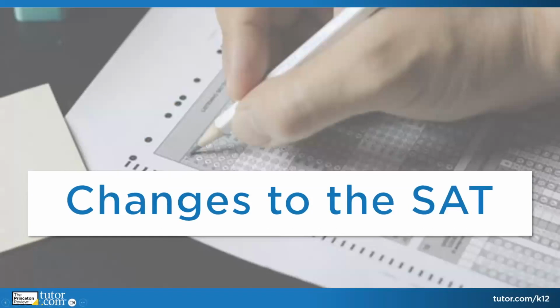So our first topic that we'd like to talk about tonight will focus mostly on the differences between the SAT that you may have heard of in the past and the new digital SAT. So let's dig in a little bit more to what the changes actually mean for you.